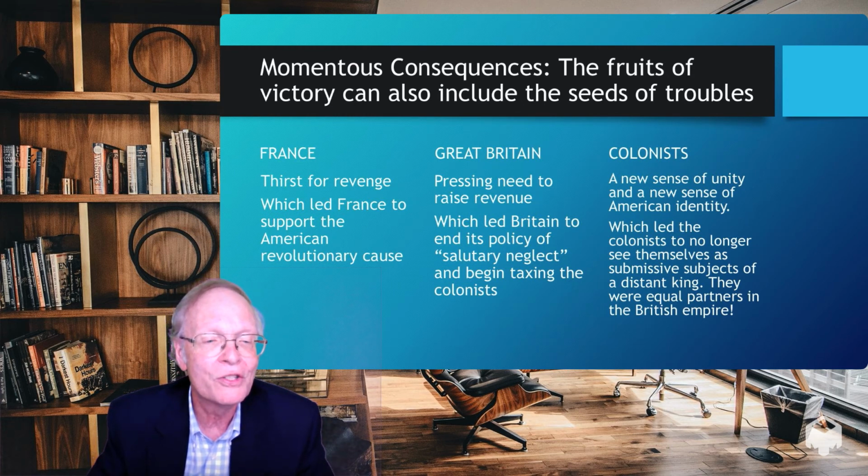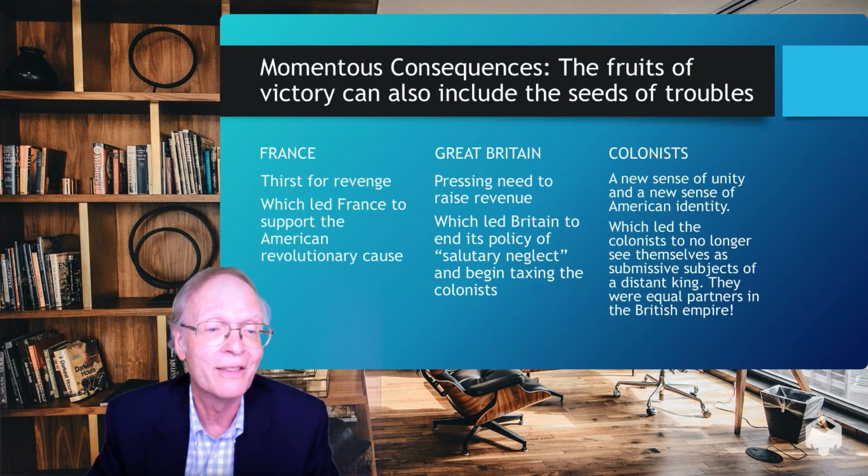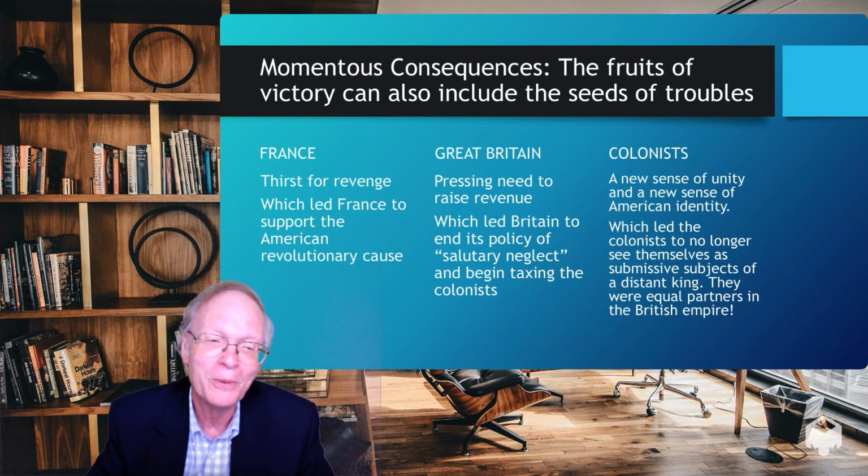Meanwhile, the British were obsessed with their need to raise revenue, and we've seen why. Their national debt doubled. And so King George III decided, with the advice of his advisors, that the best strategy would be to end the policy of salutary neglect and begin taxing the colonists. Of course, we know that this decision to tax the colonists proved to be a fateful decision. Within a short time, the colonists would be saying, no taxation without representation.